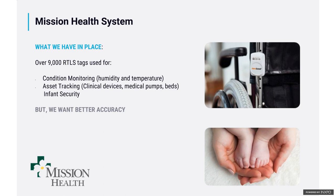Last use case, and this is a use case that from the network team I've been most involved with because it's been a very challenging implementation. This is infant security. So we have to keep our patients safe, especially our infants, and so we choose to do this with an RTLS solution. And basically the way it works is we have a multi-mode tag operating on low frequency and Wi-Fi.